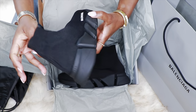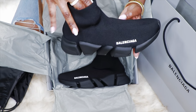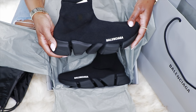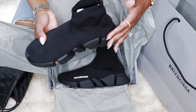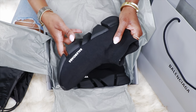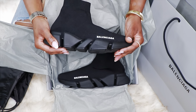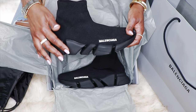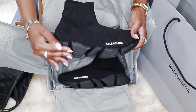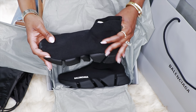I got the famous Balenciaga sock sneaker. Now, I have been hating these sneakers for years, absolutely vowed I would never, ever, ever buy them. And mom, I know you're watching this. Yes, I know I broke my own rules, but I love the black on black. I didn't like the one that was a white bottom on the black. I thought that didn't look good, but I love the black on black.